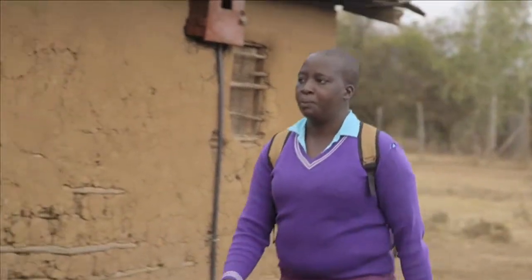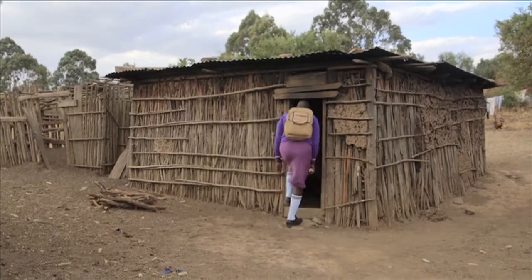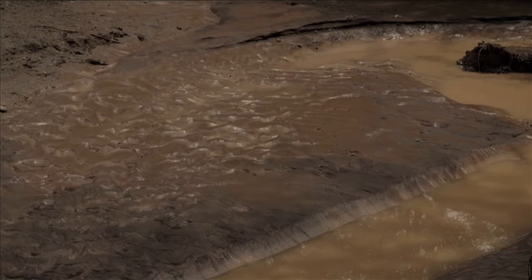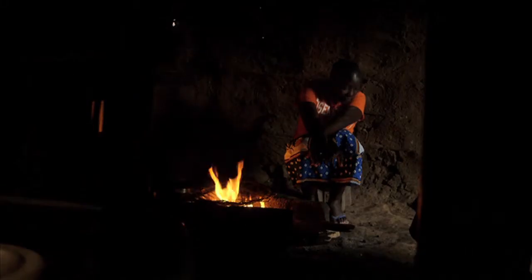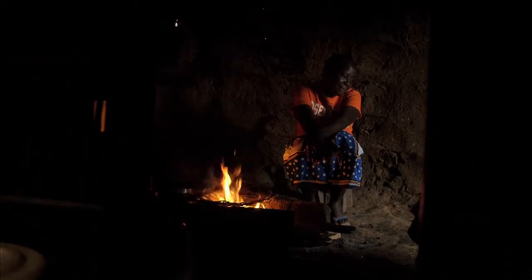The South Rift Valley area of Kenya is semi-arid, and with this harsh environment comes a number of challenges. Water is at the top, and with this comes the challenge of sanitation. But one thing that is unprecedented is also affecting the environment and the young girls in the area.